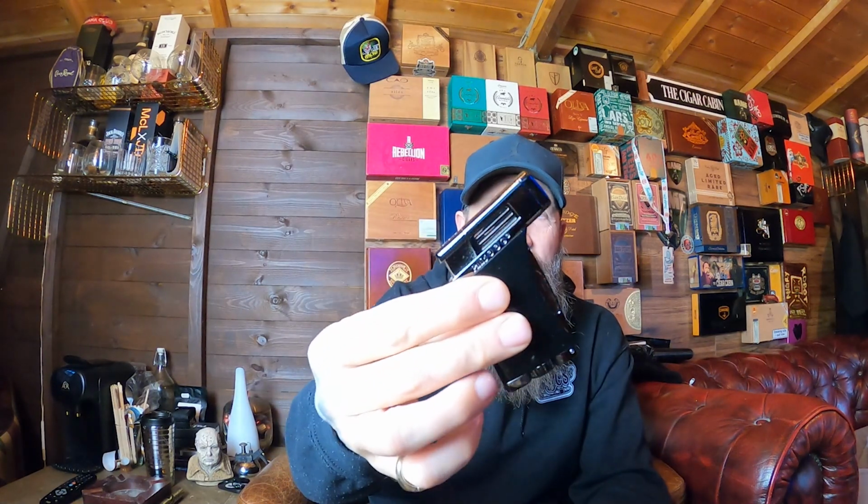And I've got this wicked little lighter. It's from Palio, something like that, but it's the shape of a gun. I absolutely love it. So what we're doing, as you can see, it's got a closed foot. Sometimes I've been known to draw on a cigar and go, that's a bit tight, and then realise it's got a closed foot. So just have a little look, see what that is.